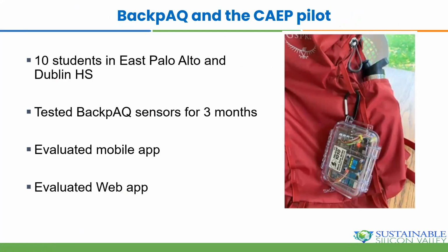Okay. So also based on our experience working with the Smart TA project, SSV Labs developed this backpack. You can see a picture of the backpack over here, draped on someone's backpack, and that's where we get the name from. And the backpack measures particulate matter as well as certain gas phase measurements. Right now, we're measuring CO2. And we did a pilot project with this device with students at East Palo Alto and Dublin High School, and tested the sensors for 3 months and got evaluations.